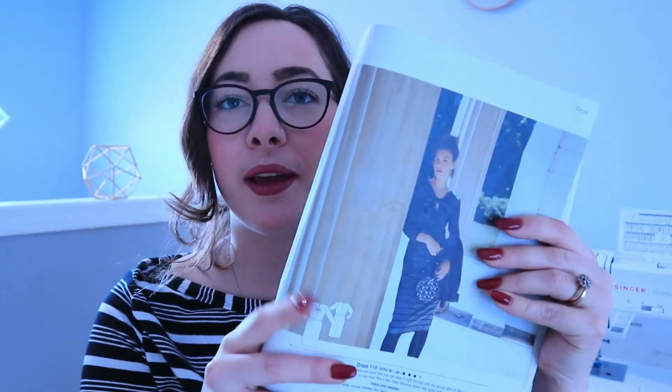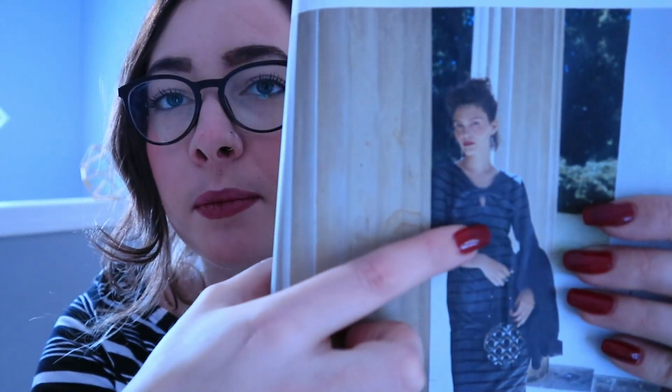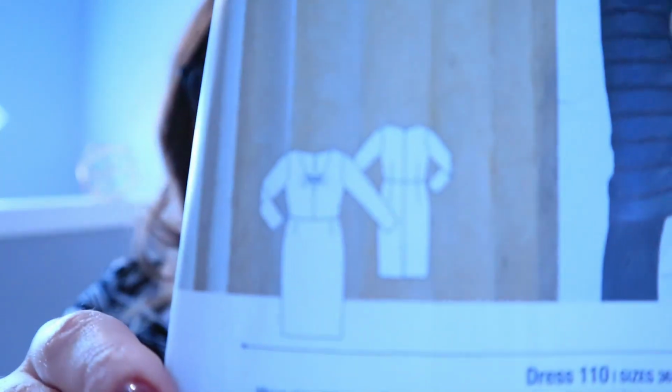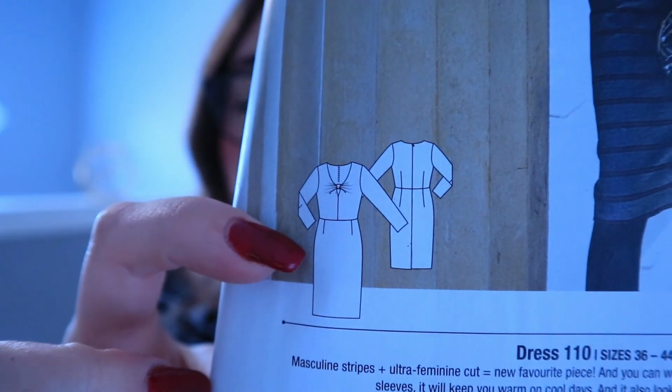So another thing I sewed this month was a bit of a Frankenstein project. It was based around this dress here, but the only part of the dress that I used from the pattern was this bodice top with this tie front detail here. Let's see if I can get this to focus. So the bodice tie front here, that's what I used.